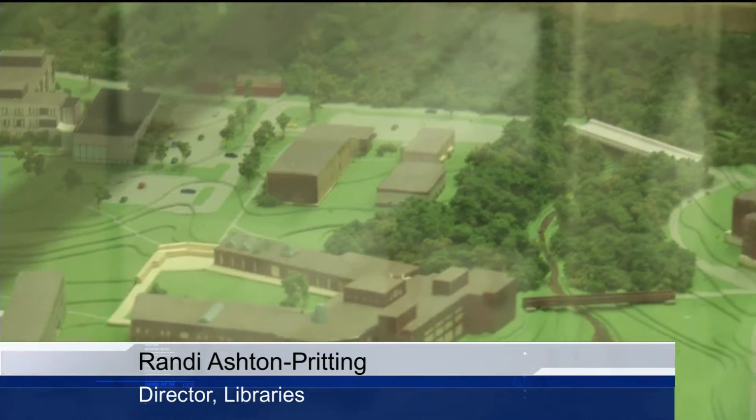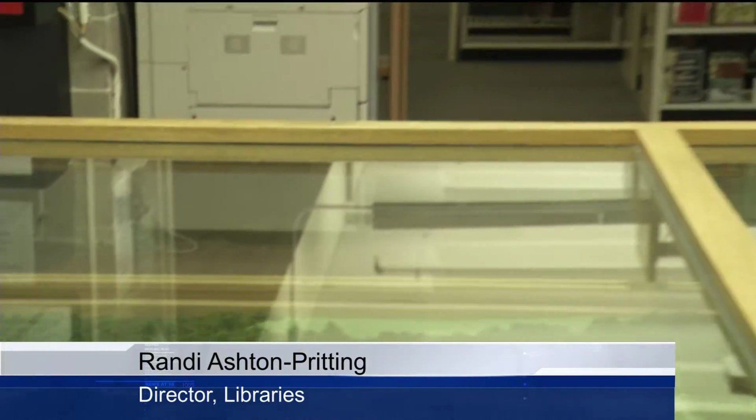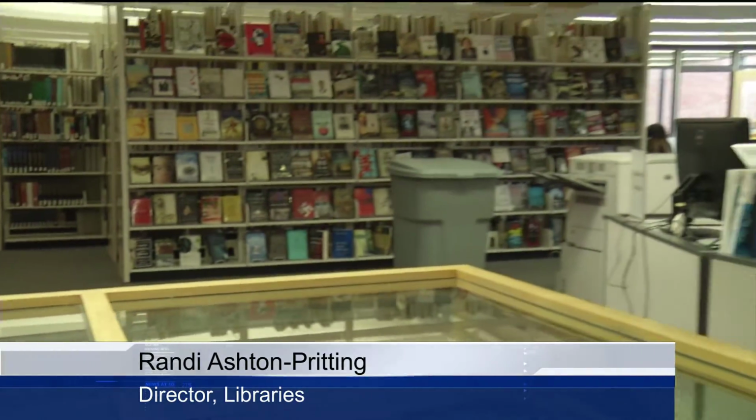It's been many years since it's been renovated. Currently, my office is in the old part of the library that was built in 1967. It was added on in 1987, and now it's time to renovate again. We have over 400,000 people coming through the front doors of the Mortenson Library annually.